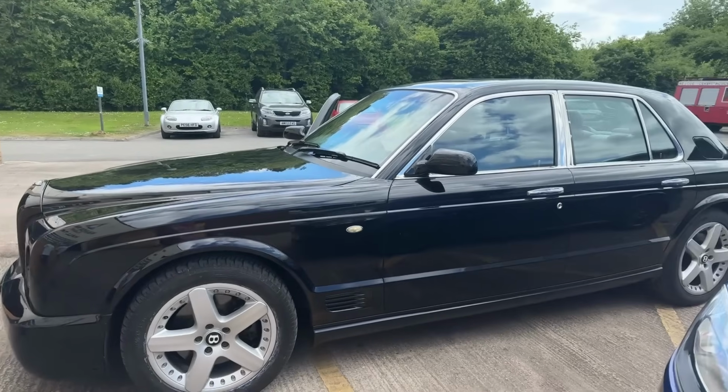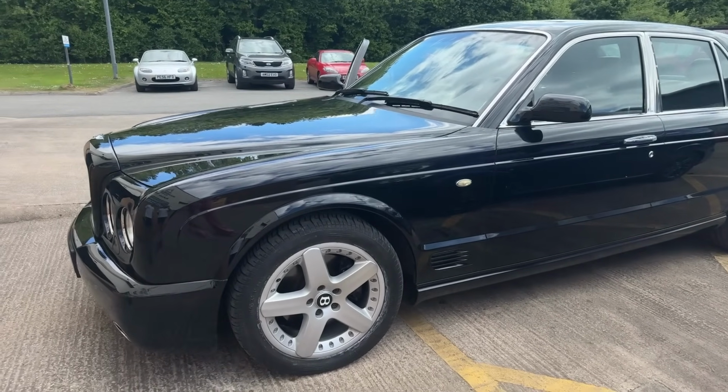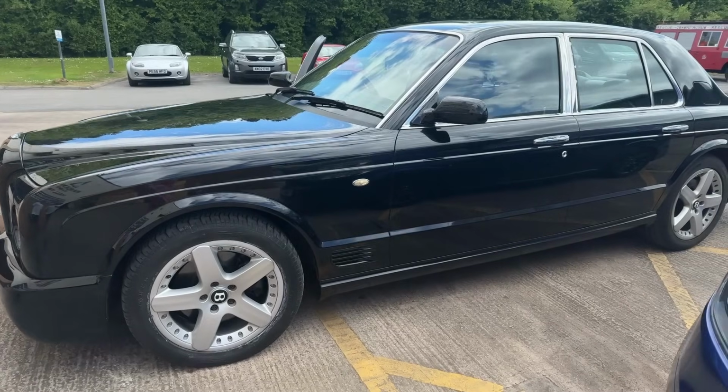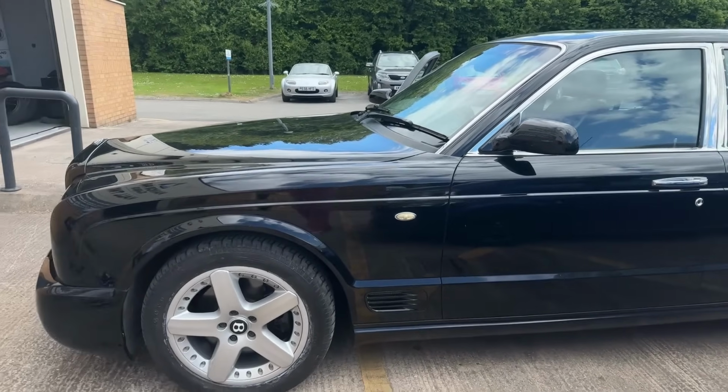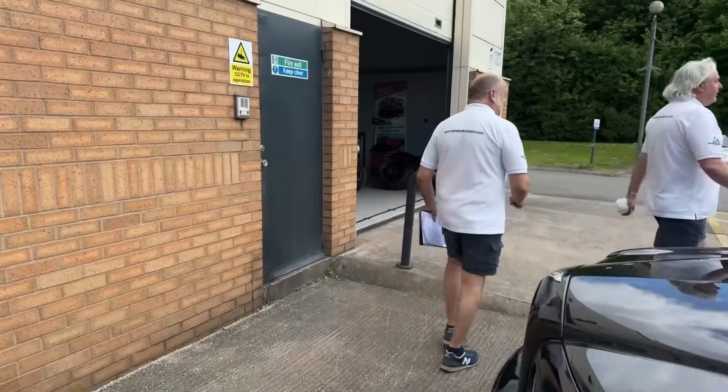Black, which is a lovely combination. It's a rare combination, I have to say. And it's a Mulliner T, and that's a special thing. Don't forget the T. And what goes with T, while we're on the subject? Bickies.